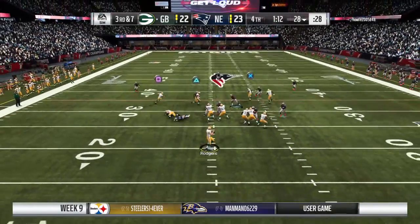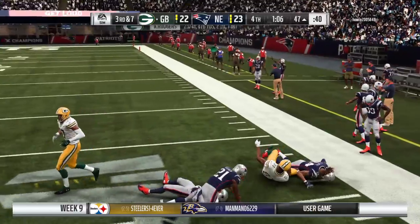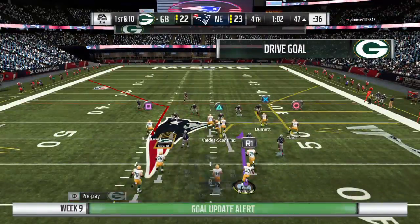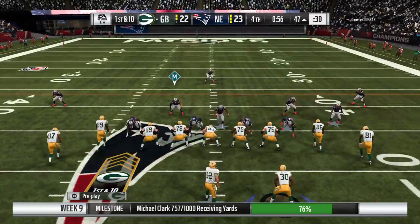Back to throw. Flushed out right. And this is caught, pulled in by Clark. And he'll be taken down, but not before he gets into enemy territory. A really nice gain of 25 yards.